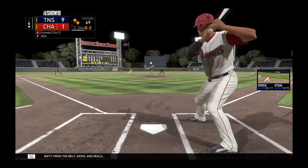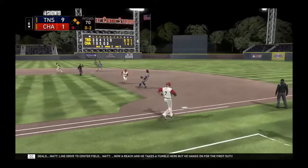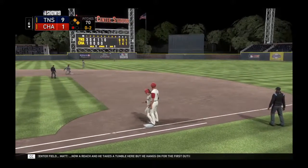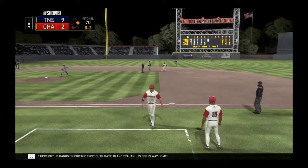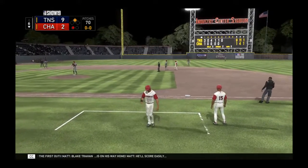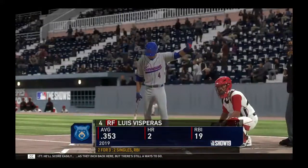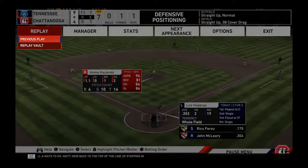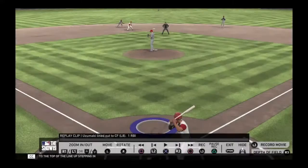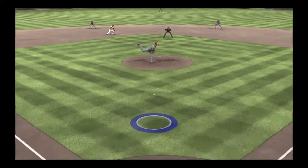Kicks and deals. Line drive to center field. Now a reach, and he takes a tumble here, but hangs on for the first out. Trahan is on his way home. He'll score easily as they inch back here, but there's still a ways to go. The right fielder, number 4, Luis Visperas.